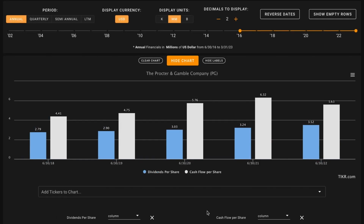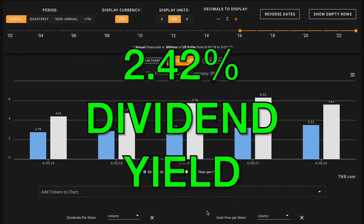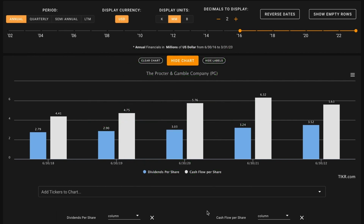As our bonus, we're looking at Procter & Gamble's dividend profile. Right now, Procter & Gamble pays an above average 2.42% dividend yield. Again, they're a dividend king. They've grown their dividends in the past 66 years. They've paid out dividends for 132 years. That's an insane track record.